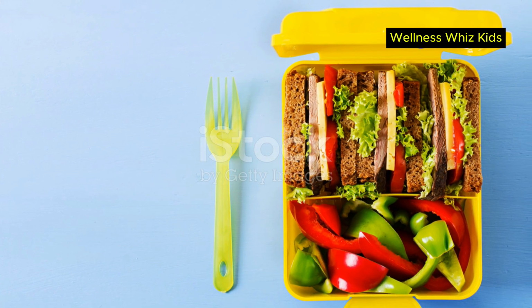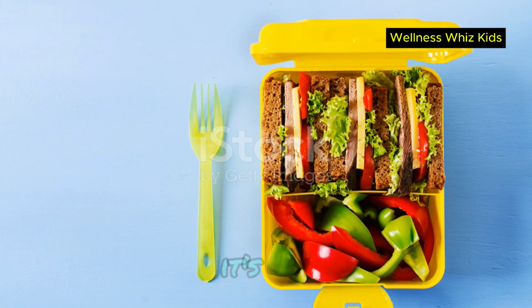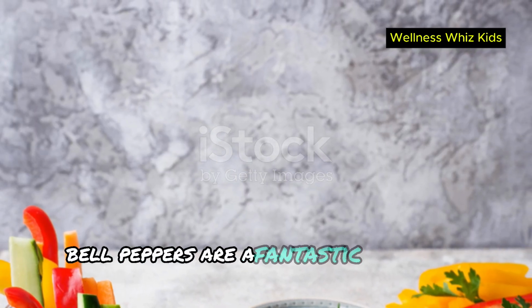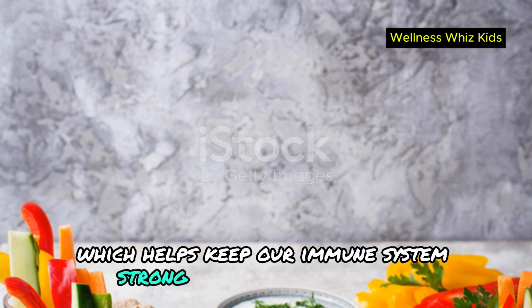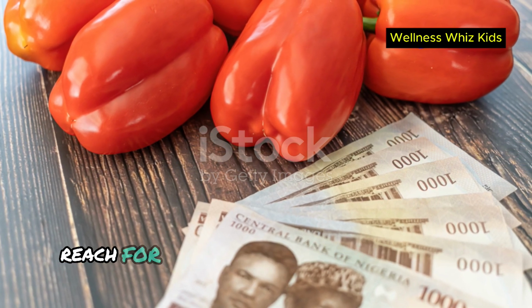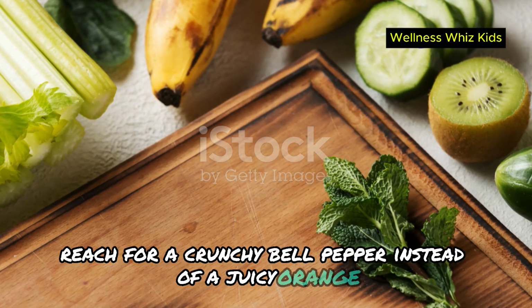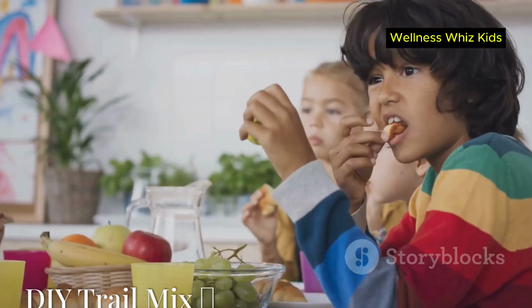Fun fact. Did you know that bell peppers actually have more vitamin C than oranges? It's true. Bell peppers are a fantastic source of this essential vitamin, which helps keep our immune system strong and our skin glowing. So next time you're craving a vitamin C boost, reach for a crunchy bell pepper instead of a juicy orange. It's a delicious and nutritious choice that your body will thank you for.